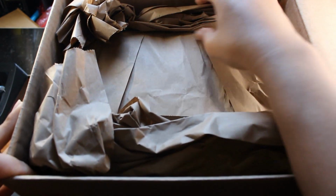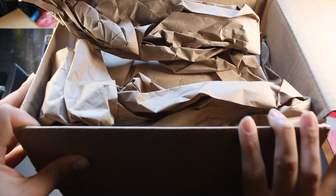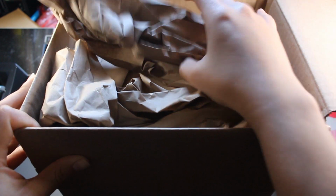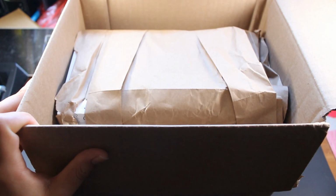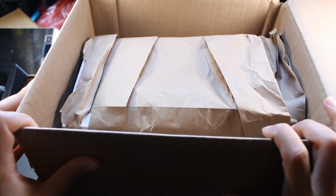So just to show y'all how they pack things, they really do a good job. They come in boxes. The boxes are really cute, and then they put paper and everything. They can give you free shipping after you buy $50 worth of stuff, which is really great. And then they have these little inserts inside all the boxes usually, so your stuff is nice and snug.